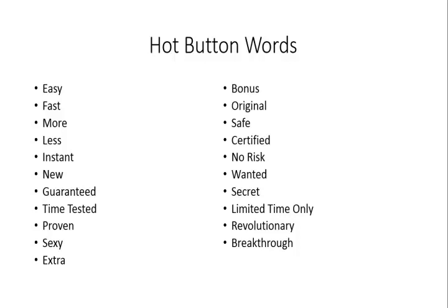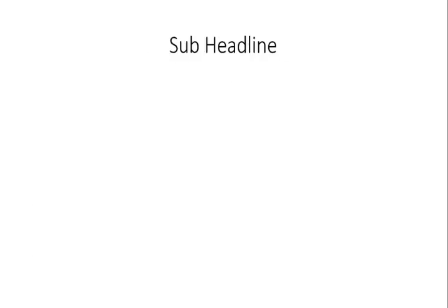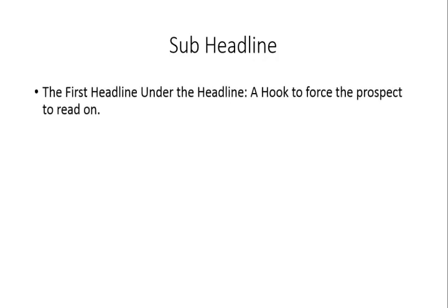Now let's move on to the subheadline, which comes right after the headline. What the subheadline is really, is a hook. You grab their attention with the headline, and now you want them to keep reading, and the subheadline actually does that.